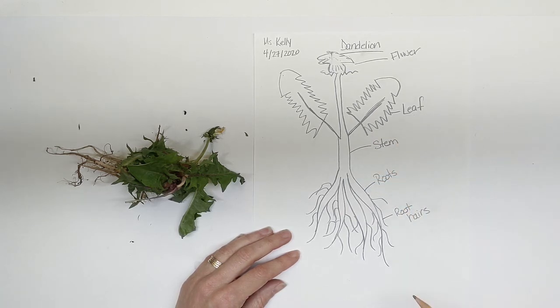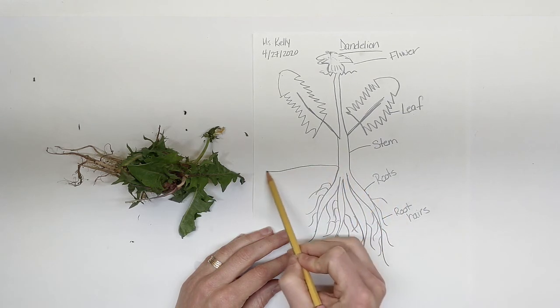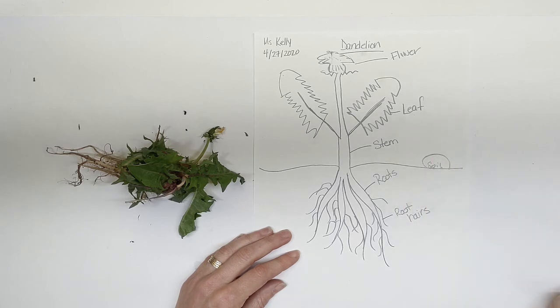So if you were to put the soil in here, where is your dandelion growing? Right? The roots grow under the soil. So that's how our dandelion was growing outside. So now we're going to go ahead and make a model of how the inside of our dandelion and most plants like dandelions work. It's going to be so much fun.